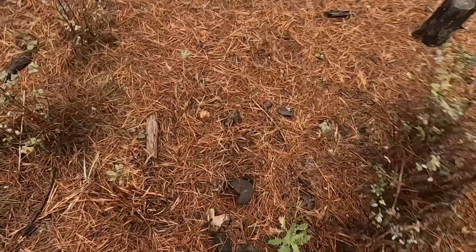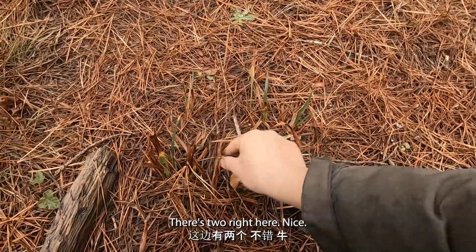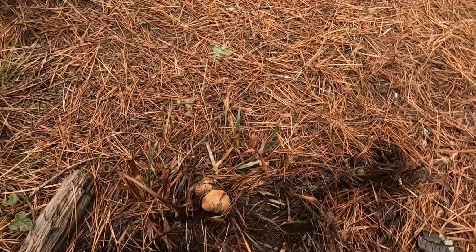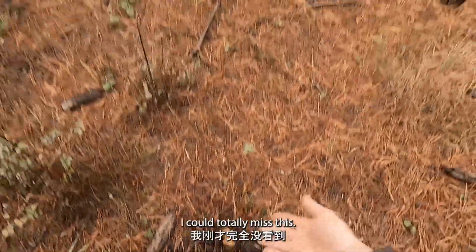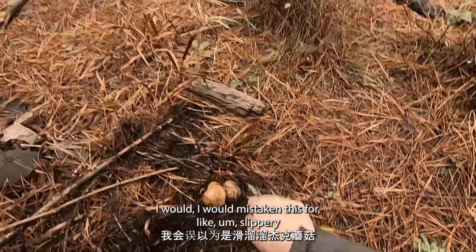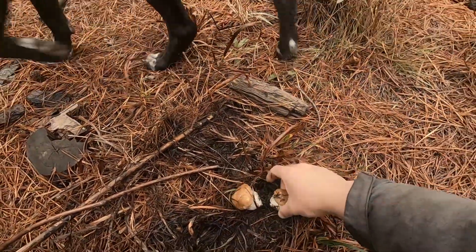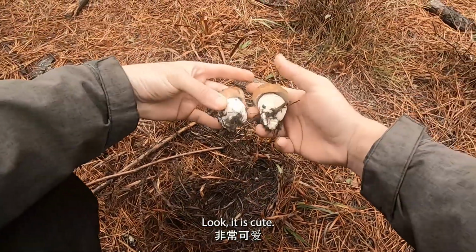Ooh. So Sandy was saying, oh yeah, this is a porcini. There's two right here. Nice. Woohoo. Thanks, Sandy. I could totally have missed this. I was mistaking this for a slippery jack again or something. Wow. They're baby ones. Look at this. Cute porcinis.